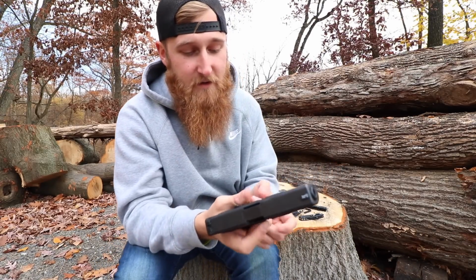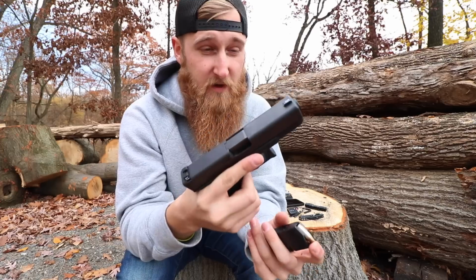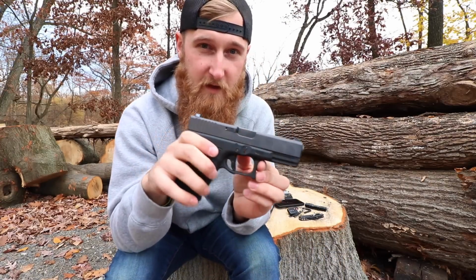One last note on guns. If you're not comfortable with carrying it with a round in the chamber, you probably shouldn't be carrying a gun in the first place. Go out, practice with the gun, do everything you need to do until you're comfortable with it, take some courses, just learn a lot about the gun until you're confident enough to do that. That's enough preaching, and that's my EDC setup.